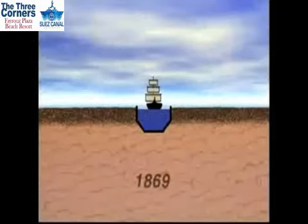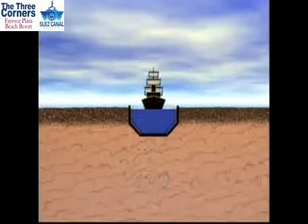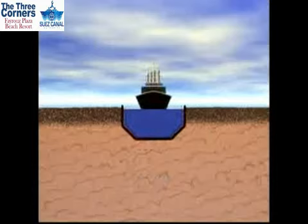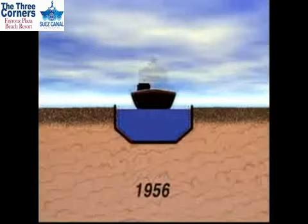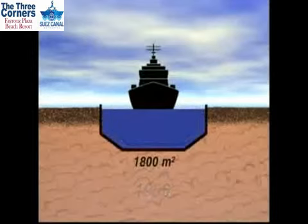When the canal opened in 1869, the cross-section of the waterway measured 300 square meters. Over the next 80 years, it was enlarged 7 times. When it was nationalized in 1956, the canal measured 1,200 square meters. The new Egyptian owners then increased it again to 1,800 square meters.